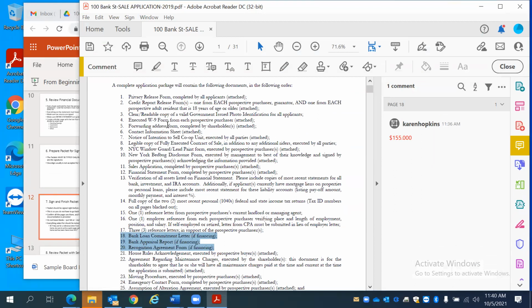Super simple. The other thing I'll say is when you're doing the dividers, you don't have to copy and paste this whole thing. I would just put privacy release form, credit report release form, right? You don't have to put all this other stuff. Government issued photo ID, executed W-9 form. And again, you have to put from each prospective purchaser. You can take all that stuff out. So forwarding address form, contact information sheet, that kind of stuff.